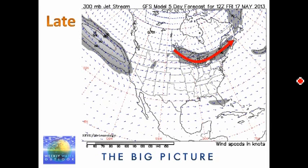And if you look over the southeast U.S., a very quiet, very light wind flow, and this just looks like a very quiet pattern without any atmospheric energy, upper atmospheric energy. This is going to keep fronts well to our north.